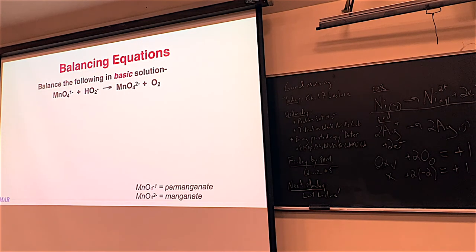Okay. If you're balancing problems in base, there are actually 2 different methods to use to balance a redox reaction in base. I'm going to go through the accepted one, and then I'm going to show you what I call Michael's method, which is the way that works for me, and it's longer, which I don't like, but I always have a problem doing it the classic way. So Michael's method, which I'll talk about later, is a longer way, but it works for me 100% of the time. And the initial method sometimes gets a little bit strange.